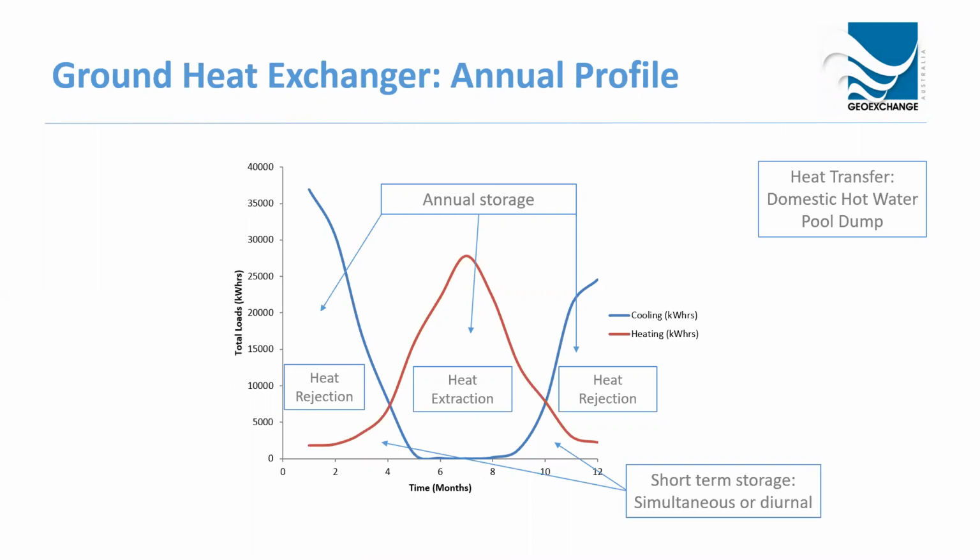Now, as I mentioned in the last talk, vertical loops will do this more effectively than a horizontal loop because of less interaction with the ambient air. So you will get more storage capabilities out of a vertical system than a horizontal system. Where storage is a really big part of a project, we've even looked at things like bringing boreholes closer together and playing with the design so that you enhance the storage capabilities of the ground. That's what we call annual or seasonal storage, putting heat in the ground and pulling it back out again.